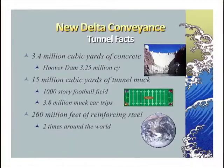So these are some examples of how big this project is. More concrete than Hoover Dam. The material that's dug out for the tunnel would cover a football field 1,000 stories high. That's about 10,000 feet of mud that has to be dredged out and taken somewhere. And enough steel to go around the world twice.